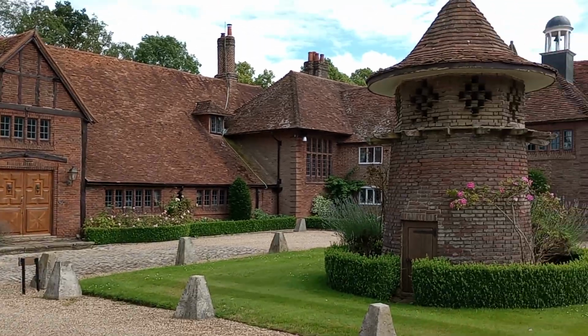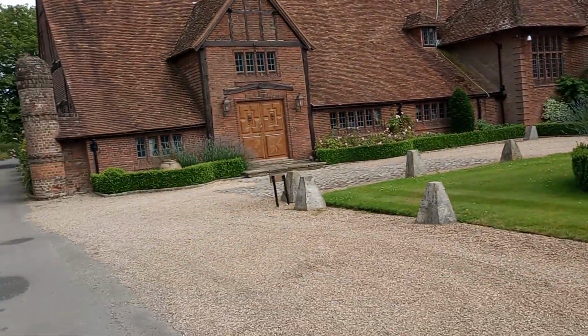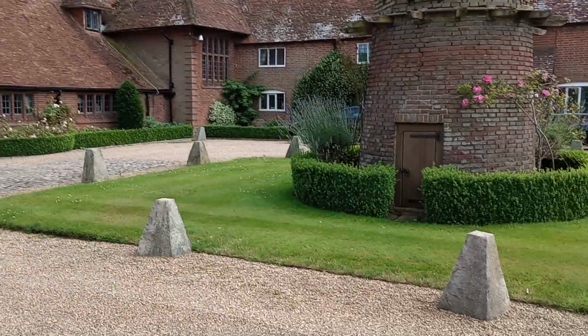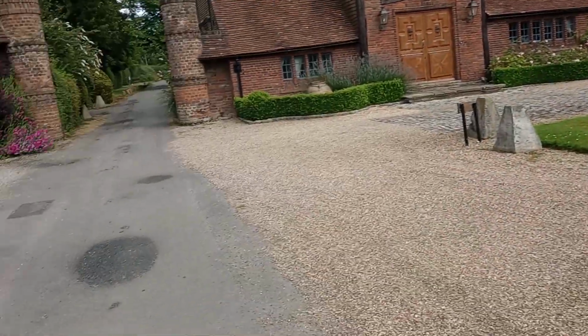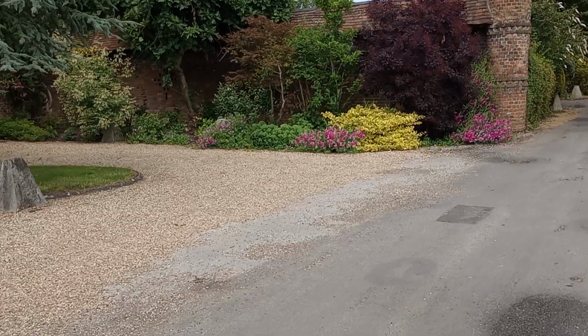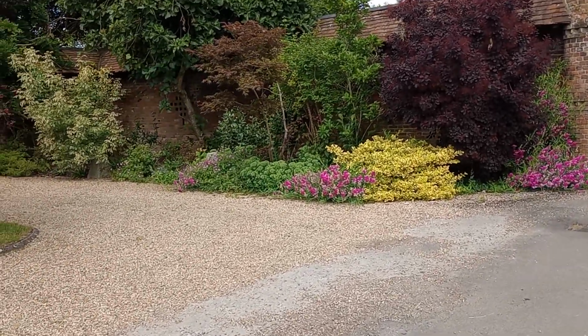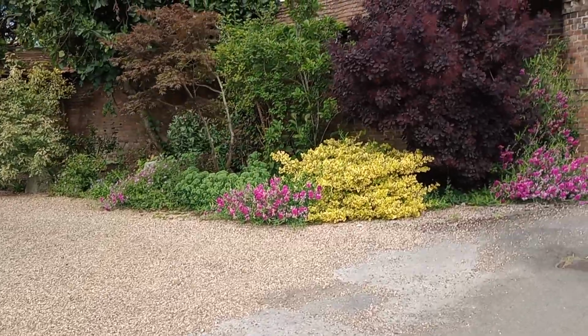The most amazing feature is the dovecote in the middle. How many houses have got a dovecote like that you go into through the little door? Not many, I would suggest, but you can walk through the sort of driveway, garden, whatever.